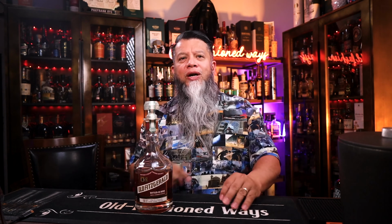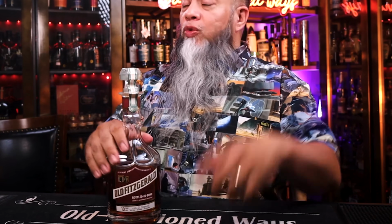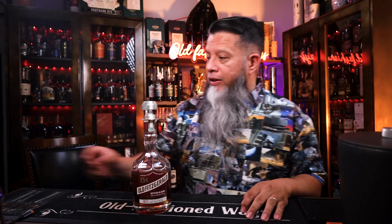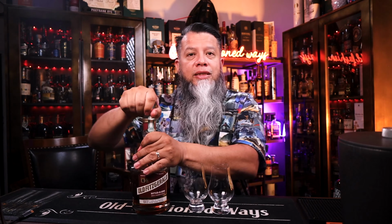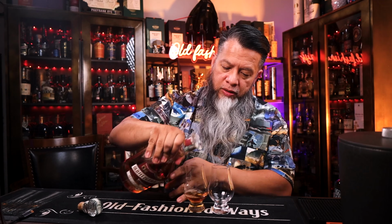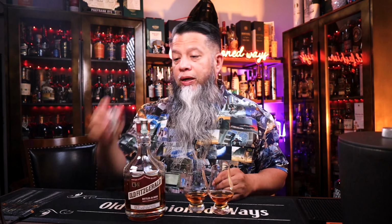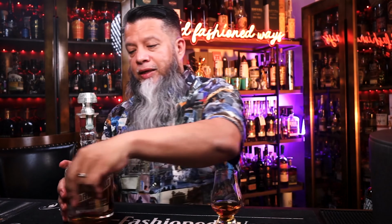Welcome back to Old Fashioned Ways Plus, and today we are doing a review on this Old Fitzgerald 13-year Bourbon VVS 2024. Yep, a lot to say. Before we get into this, I'm going to give myself a little pour and let this breathe and set it aside. Nice, look at that cork and everything. It's very beautiful. I love that these come in a decanter so that you're actually able to use it afterwards as well. Let's set this aside and let it breathe for a little bit.